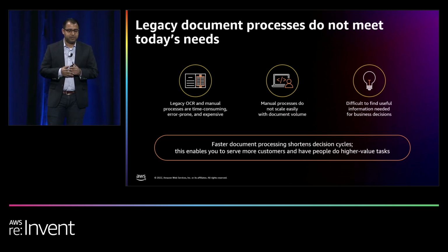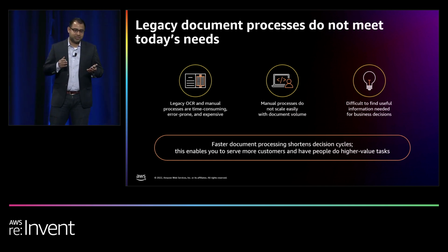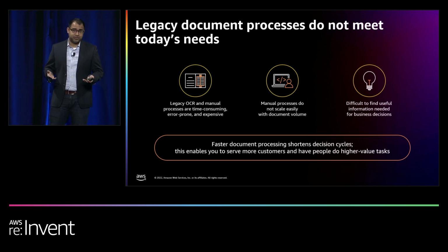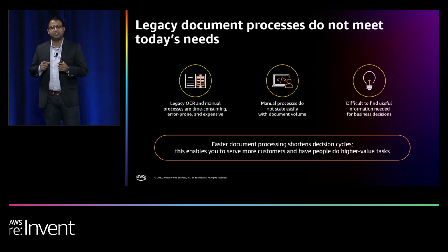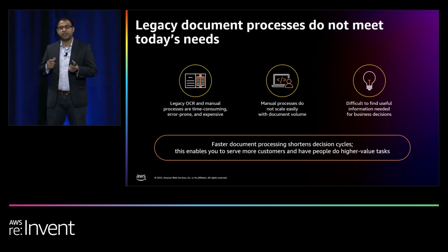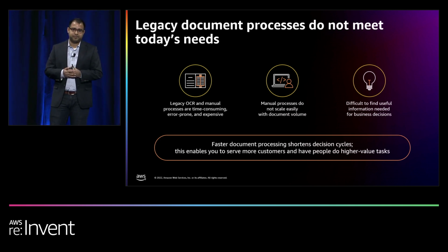The second method is manual processing via human review. As you can imagine, this process is time-consuming, it's expensive, and because there are humans involved, it's also error-prone. Humans can make mistakes, so there's a degree of variability in the output. These mistakes then need to be accounted for and are an extra cost.